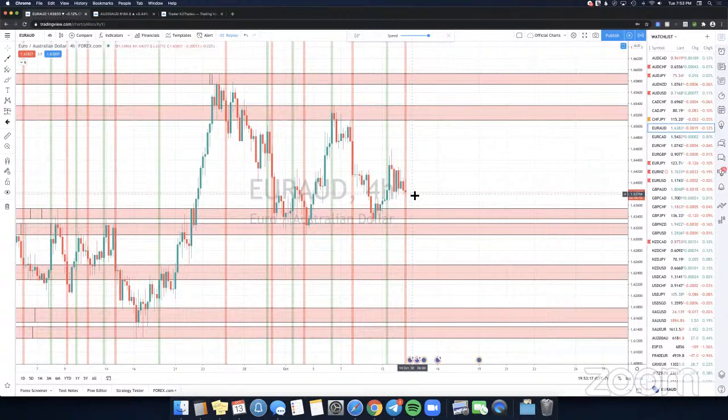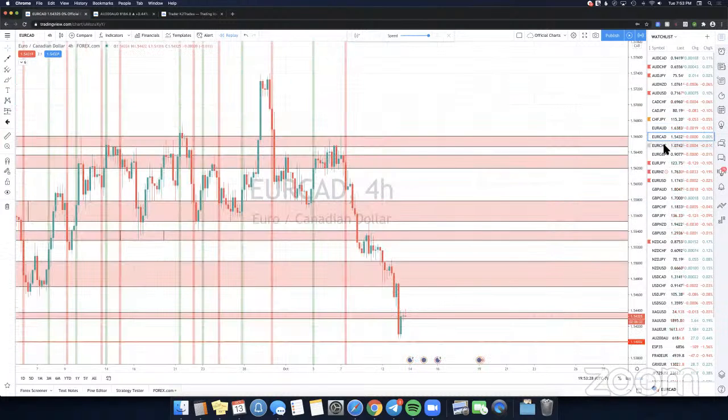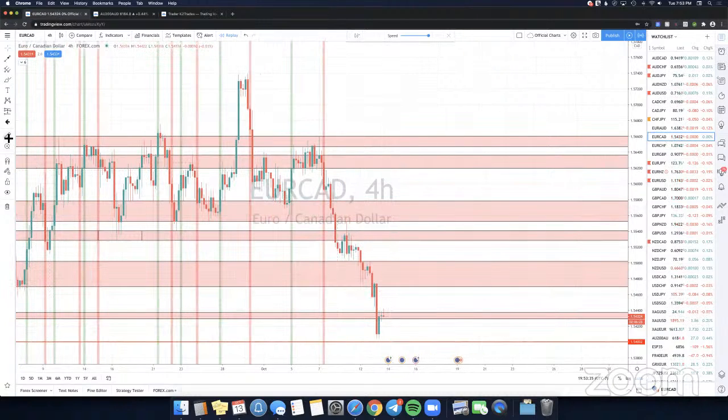Okay, so we have a sell signal right here. If this closes, we might be able to ride this down to this zone right here for about, it's a little risky. It's only 30 pips, so I'm probably not going to call that trade. Euro CAD right here. If this candle closes below this zone, it's going to provide for a zone entry, and then we can probably ride that down to this next zone over here for about 26 pips.